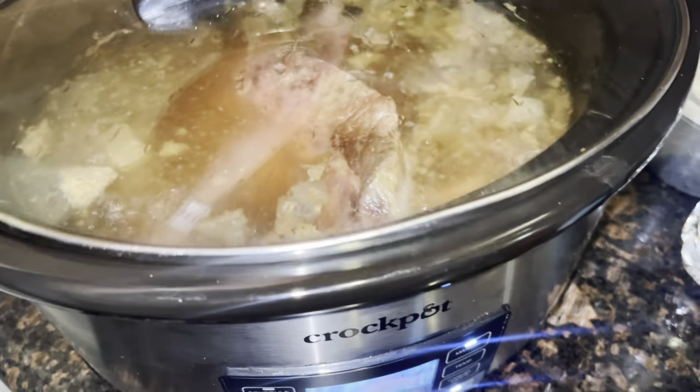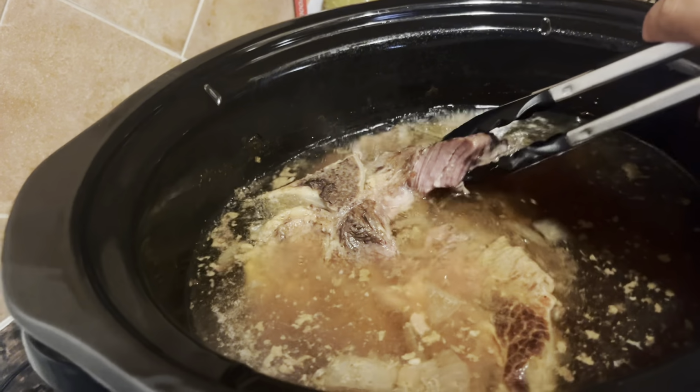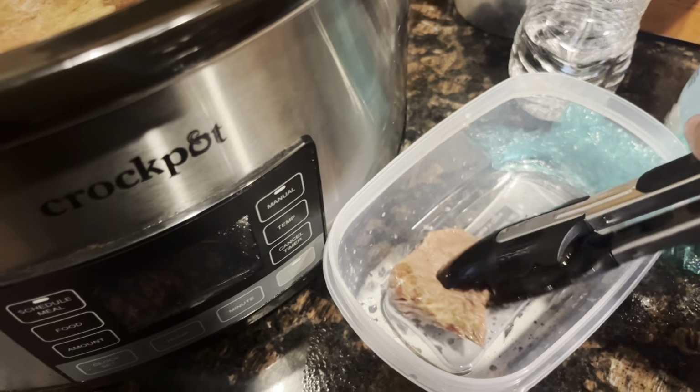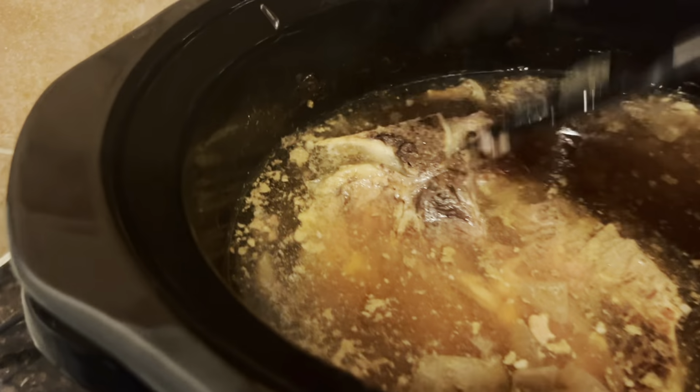Here I am just checking on the roast. I had to let it go for another couple hours. And this is me taking it out. When I tell you this was so tender and moist and delicious, perfectly seasoned. I even made a little bowl of it like a soup with some of the stock.